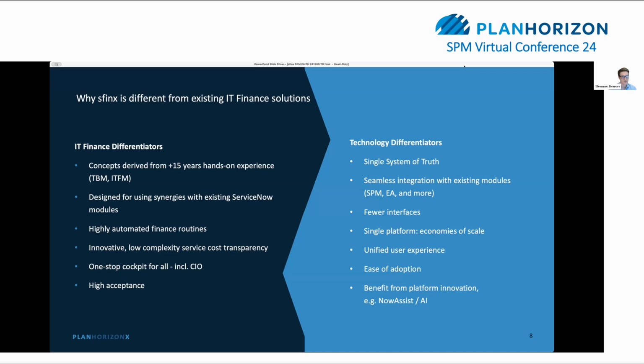And many of the users in the IT community are already experienced in ServiceNow. They're already users. So when you now complement that view with the financial information, you can have a unified user experience. And the adoption is typically lower because the users are already accustomed to the ServiceNow setup, the look and feel, and everything else.